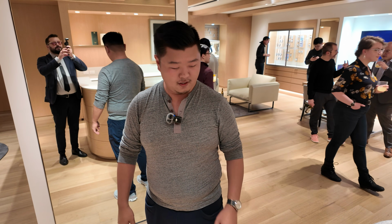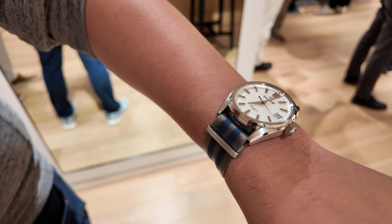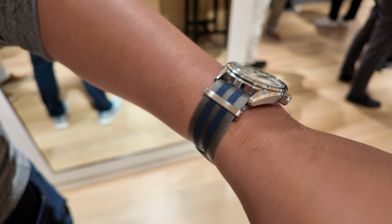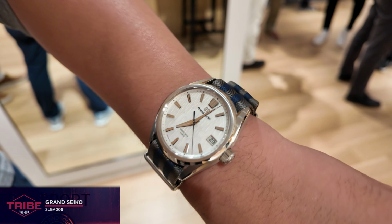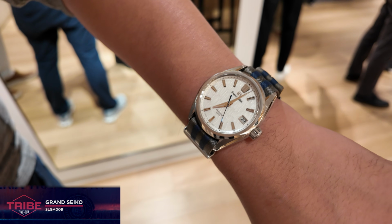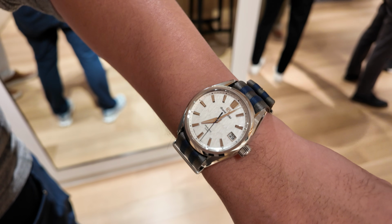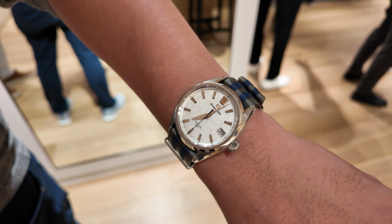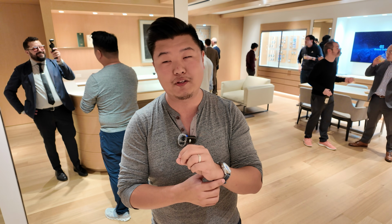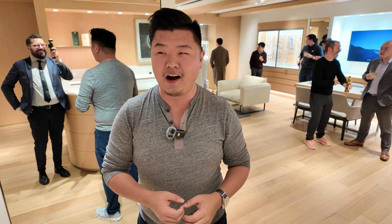So what's on the wrist, Paul? I have the Spring Drive Birch. This was given to me by my now wife for our engagement. It's on a NATO strap because we had a pretty delayed wedding ceremony, which was actually in Mexico. And the NATO strap kind of just fit the vibe a little bit better than the bracelet. And this was only maybe 2.5 weeks ago, so it's still on the NATO strap.